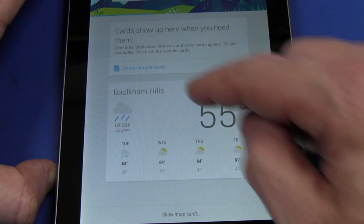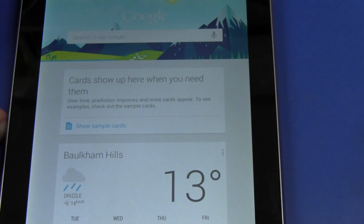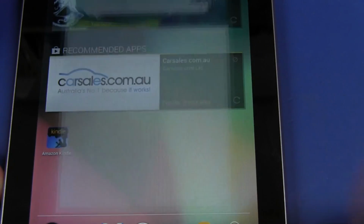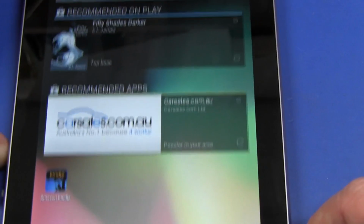Ridiculous. How do I change that? There we go, 14 degrees Celsius. I just clicked on it. I fixed it. They call them cards, these things. So cards show up when you need them. Yeah, right. Show more. No, let's go back. Recommended apps. No, I don't want recommended apps.